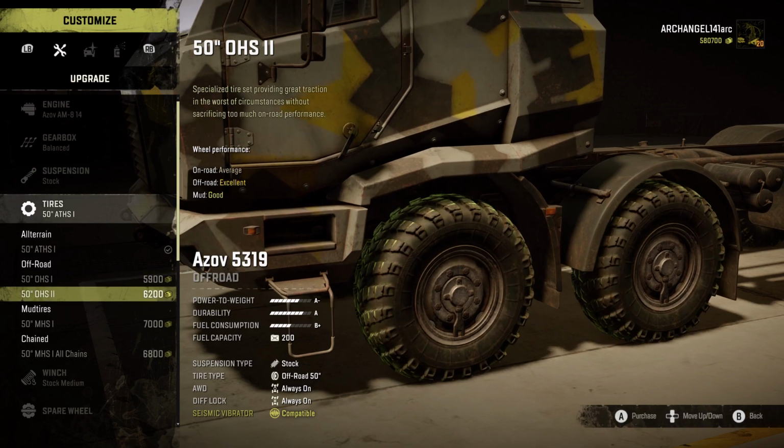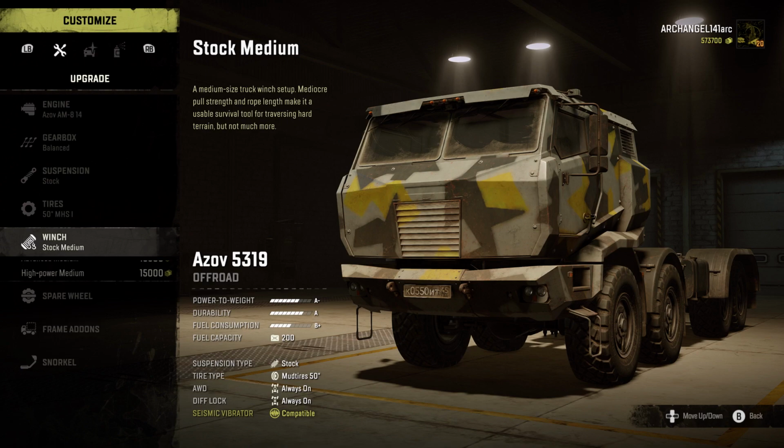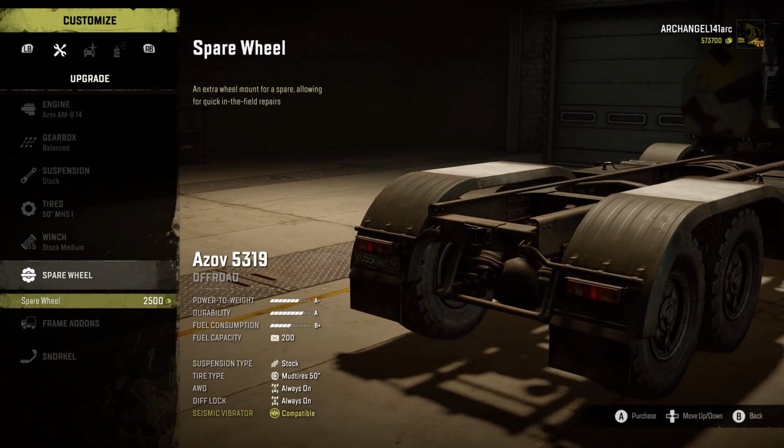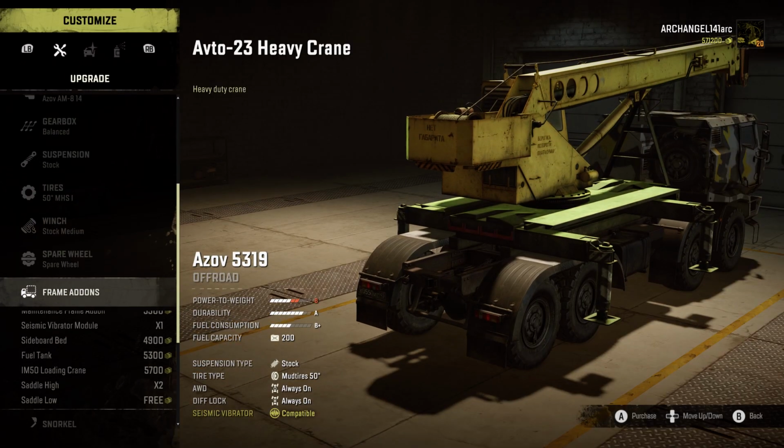Average mud, so we're gonna put some decent mud tires on. So we have got excellent, excellent mud. Okay, let's do that one then. Winch, I'm not too concerned about. Spare wheel, okay, we can throw a spare wheel on there. If you guys want to see what it is, there it is. So let's put the spare wheel on there as an extra bit of weight.